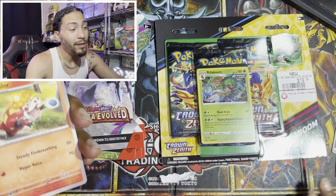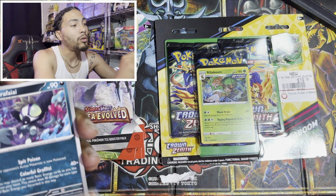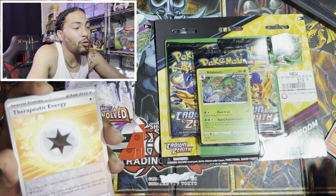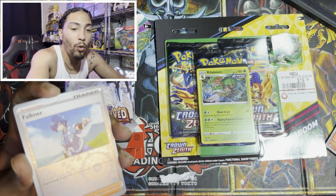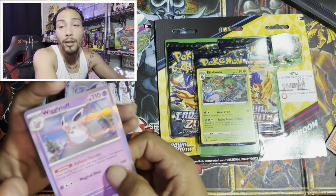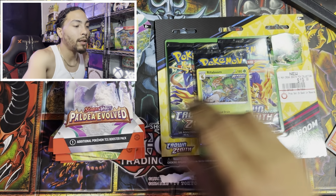I don't really know a lot of these new Pokemon, so I'm not gonna try to say the names, because I know damn well I'm gonna get them wrong. All right, and we got a Wigglytuff. I know who Wigglytuff is. But we got a holo right there.